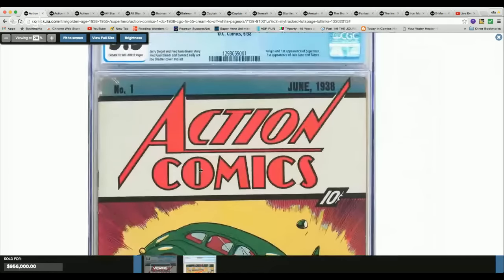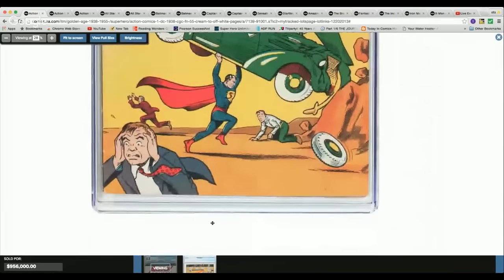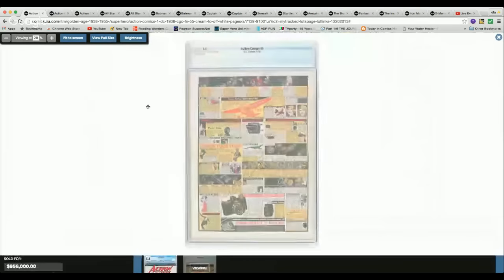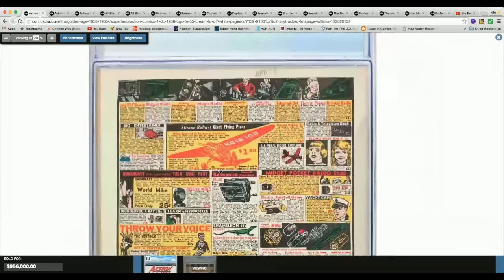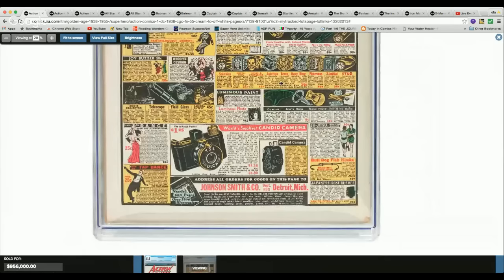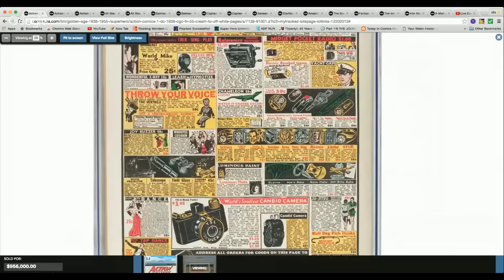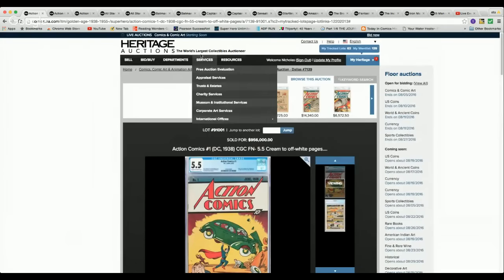Let's take a closer look at this book. Look at that. Gorgeous. Bright looking book. Let's see how neat and clean the back cover is. That's pretty sharp. Oh, even a date stamp. Nice. April 15. Man, it's nice. Gorgeous. Wow. That's a nice looking 5.5 for sure, huh? For a cool million, you can own it.